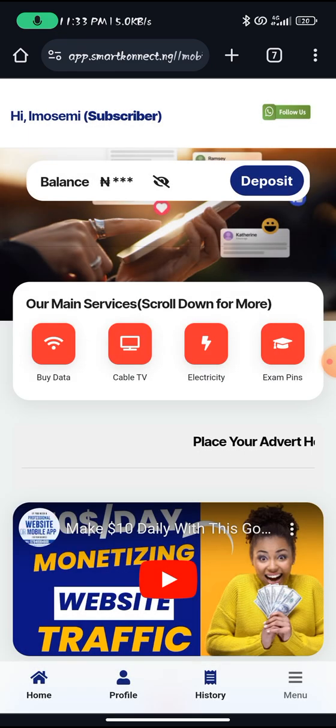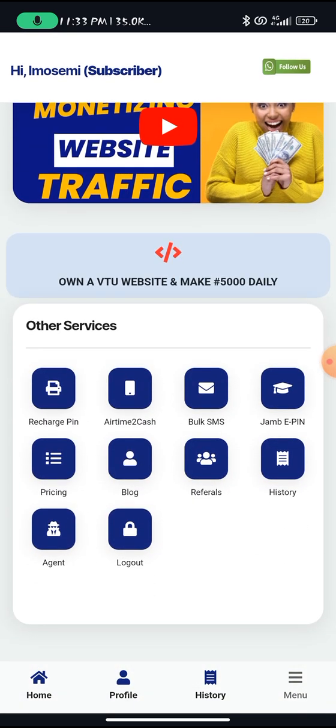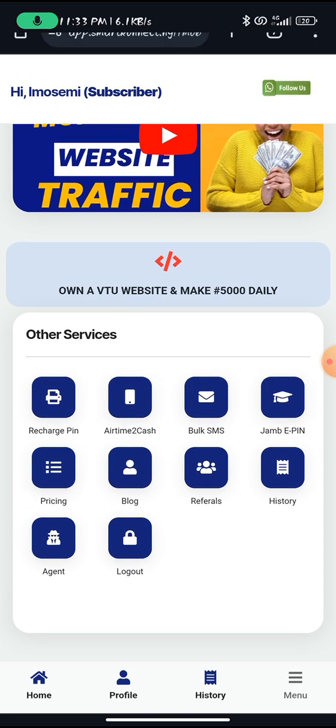We have cable TV, electricity, exam pin. We have recharge e-pin, that is, you can also buy airtime recharge cards using this platform. We have bulk SMS, and we have airtime to cash. Then you can click on recharge pin. Let's say you want to make use of this recharge pin.